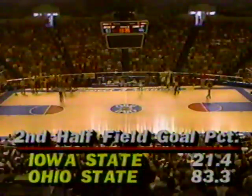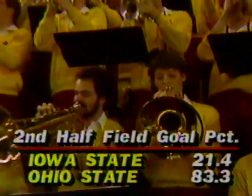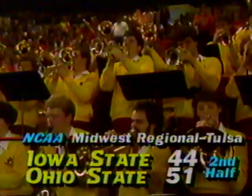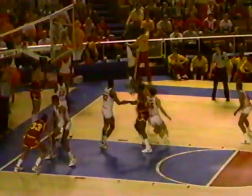Well, a 2-point Ohio State lead at halftime is now standing at 7, largely because of those figures you see on the screen, the second half field goal shooting percentage. Ohio State defensively, too, tightening the screw. Good time for a run now by the Cyclones. Johnny Orr does not send his prolific scoring Barry Stevens back in after the timeout. He is still on the bench.